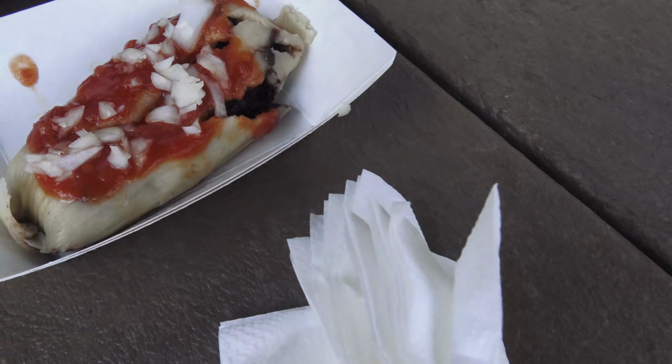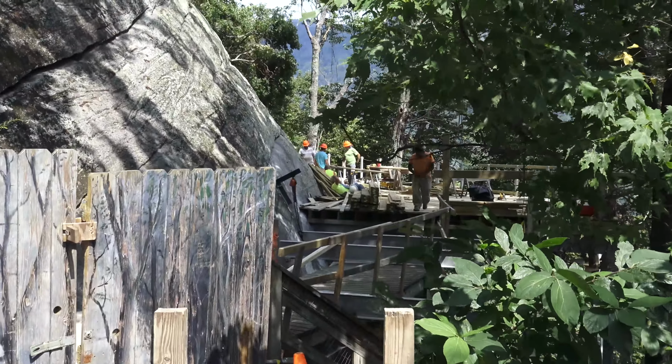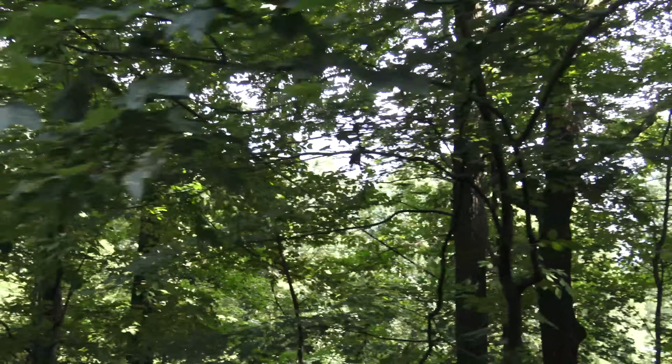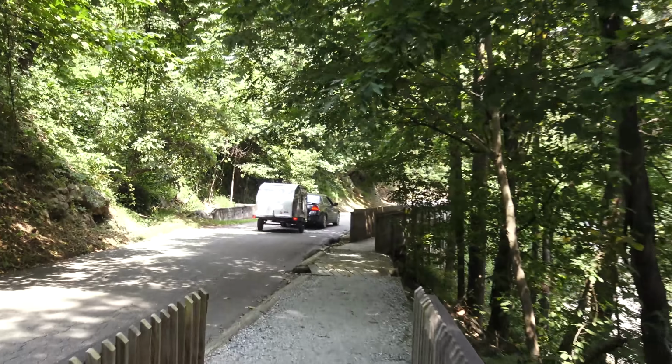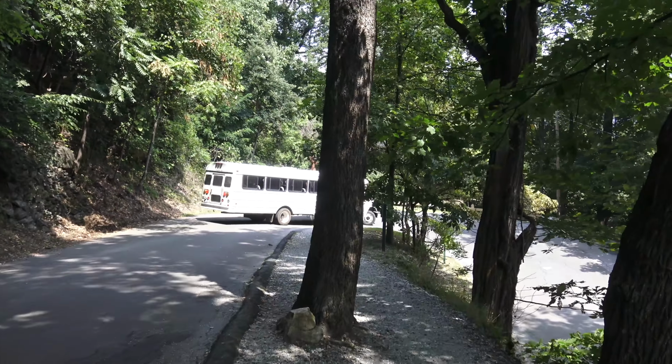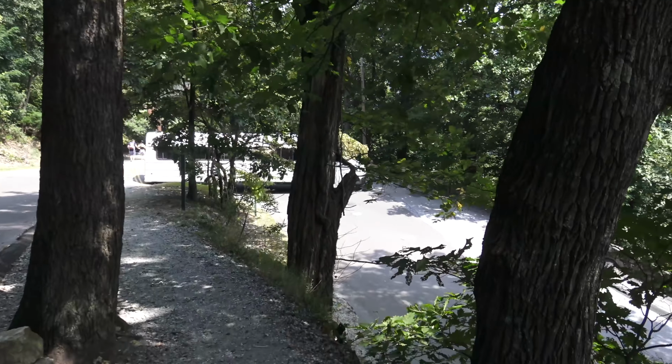Sauerkraut. Tamales. And this view. Particularly, we would go down those stairs, but there is construction, we have to go all the way around. It's nature. By the way, the food was really good, very satisfied. There you go, little trailer. That's our shuttle.